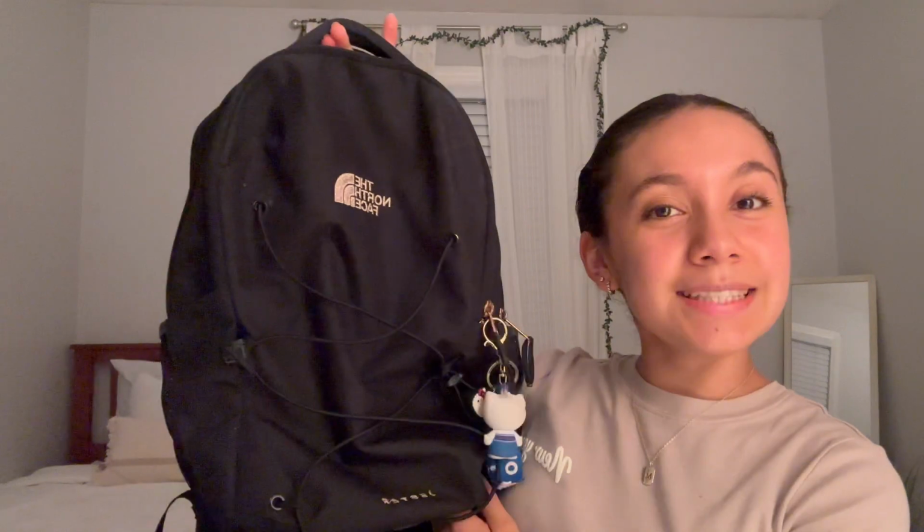Okay, so literally starting off super basic, I have the North Face backpack. I don't really know the style of this. It's the Jester something backpack. I got this for my senior year of high school, and I'm just going to be using this backpack because it's in pretty good condition. Obviously, there are no rips and there's a lot of space. So yeah, that is my backpack.